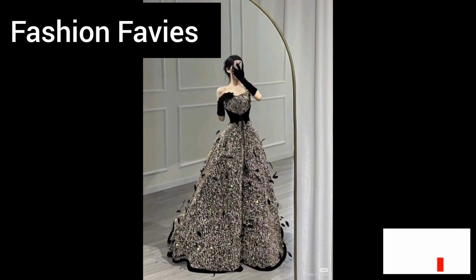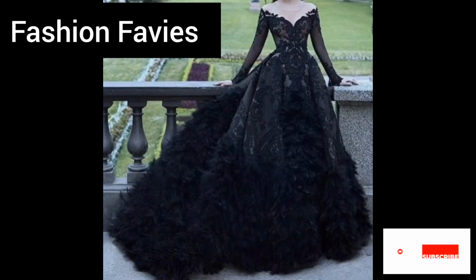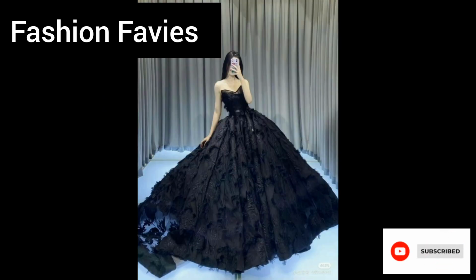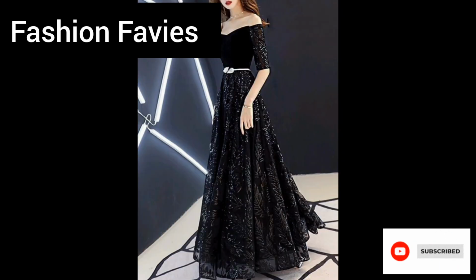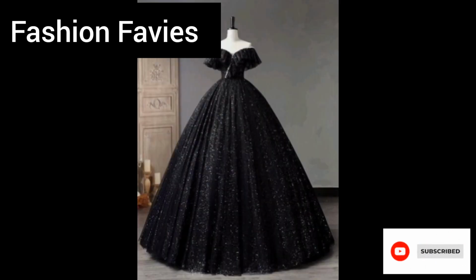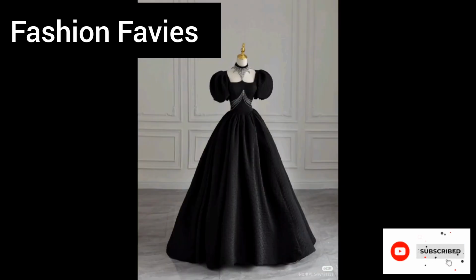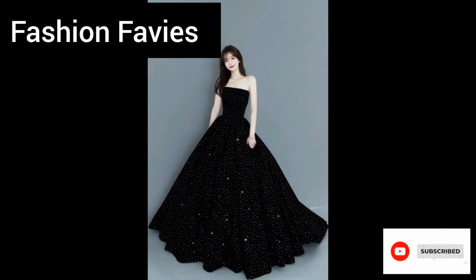are attending. Maxi dresses are often made from comfortable and breathable fabrics such as cotton, jersey, or chiffon, making them ideal for warm weather. Additionally, they can easily be layered with a jacket or sweaters for cooler temperatures. This versatility allows the black maxi dress to be worn for casual daytime outings as well as more formal events such as weddings or evening parties.